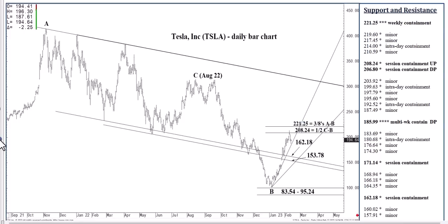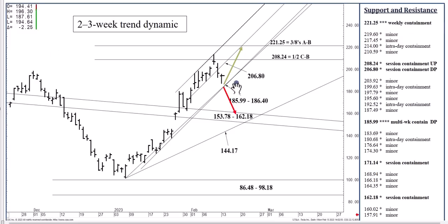Let me continue just a little bit more with this downside scenario. Let me actually mention, and I don't expect to see this today, but if we do break 185.99 today, 180.68 is in reach, and closing below 185.99, 171.14 is likely within a day or two. This 153.78 to 162.18 area by the end of next week, where by that point this rising 2/3 speed line is converging with this area.